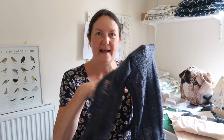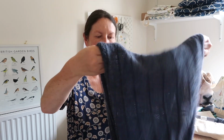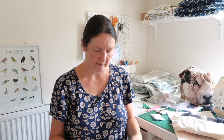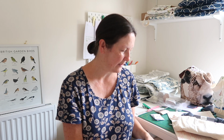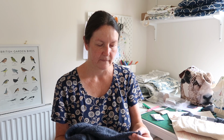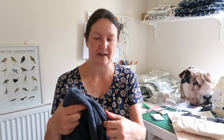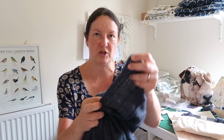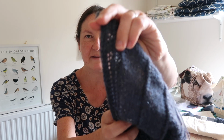So yeah, that's the Lane's Wrap by Julie Hoover. Really enjoying it. And it may well be finished by the time I record again. Or if it's not, it'll be really close to finishing. The other thing just to say, as well as the beautiful fabric, it's got a really nice edging. It's got a built-in I-cord edging all the way up. Be difficult to show.